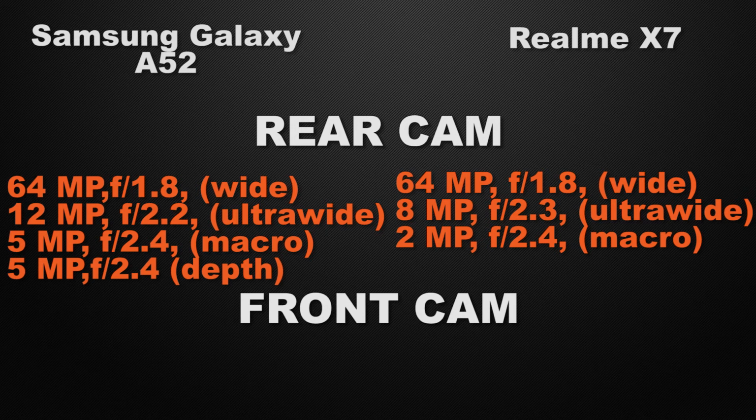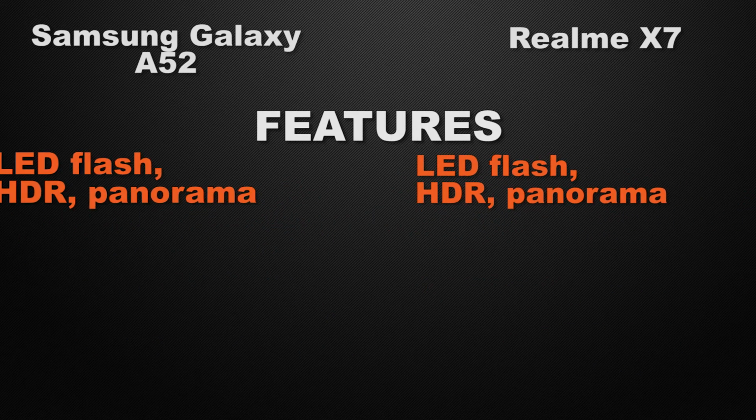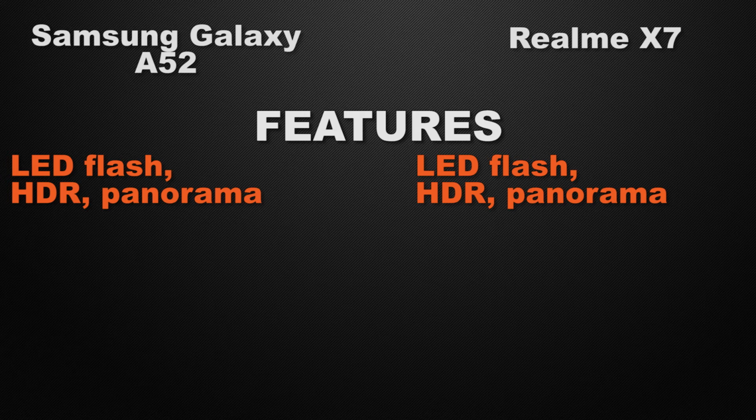And about the front camera of the devices, A52 has a 32 megapixel wide camera, whereas X7 has a 16 megapixel wide camera. So the winner here is A52 because it has a lower aperture. Let's talk about the camera features of the devices. Both of the devices have LED flash, HDR and panorama, so it's a tie.